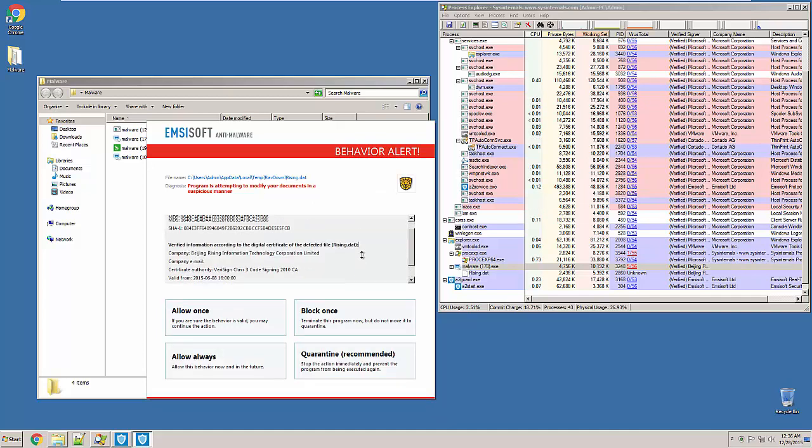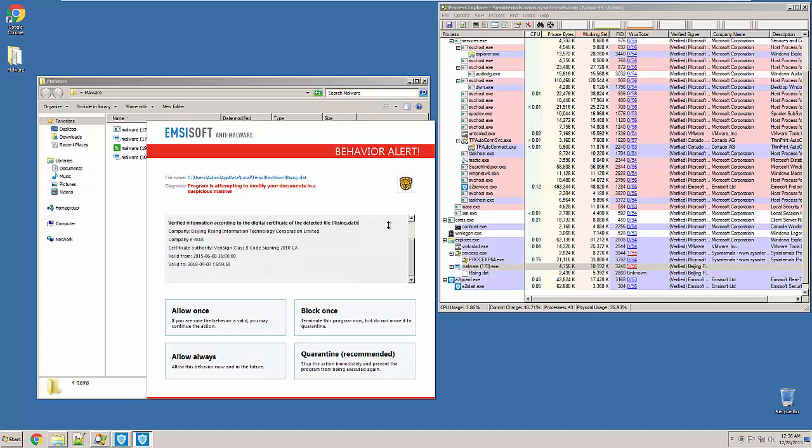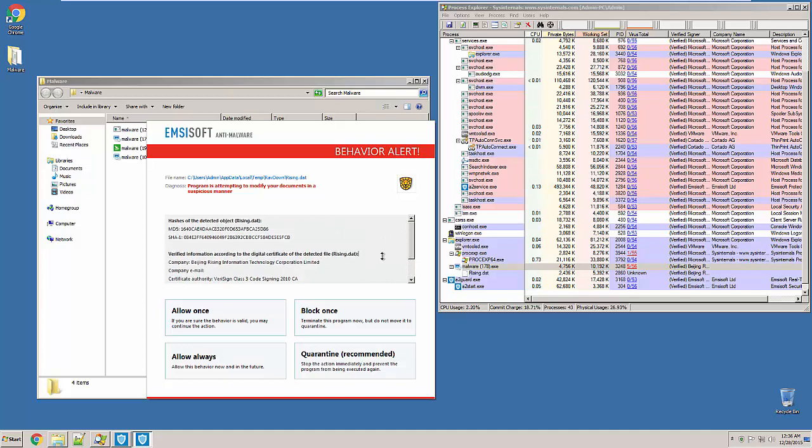But what they should do is, if you click more details, it shouldn't just give you the hashes and the certificate information. It should give you the hashes, certificate information, maybe VirusTotal results. Or maybe if they can make a general guess at what it is, like it says it's behaving like fake antivirus, behaving like a virus, behaving like a Trojan, behaving like a bank password stealer. Something like that maybe.